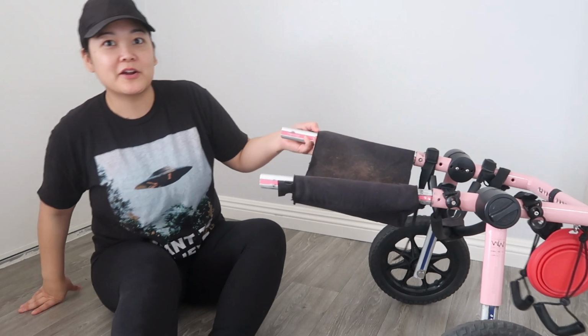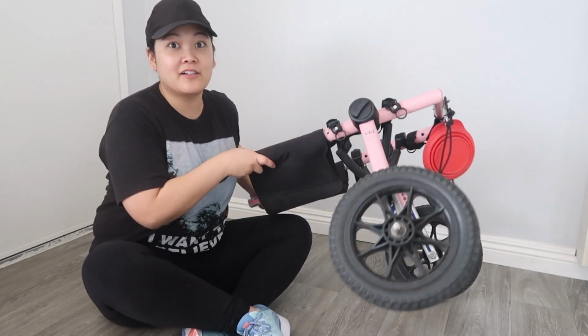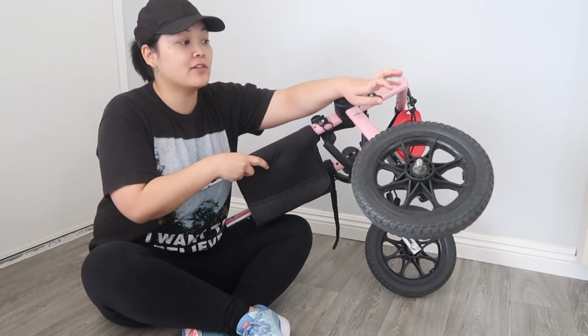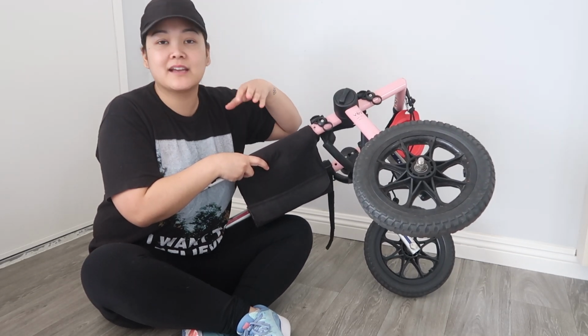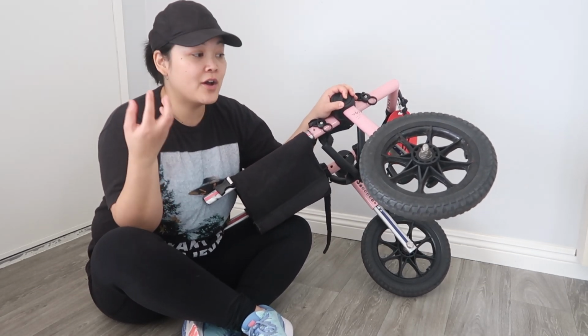Okay, so here is what her wheelchair looks like. They also have a different style of wheels. They have regular wheels, like bike tire wheels where you have to pump up or it could pop and get a hole. Those are the regular kind of tires.